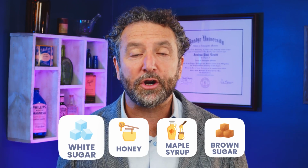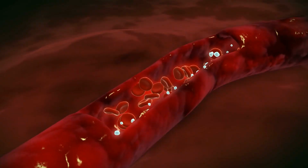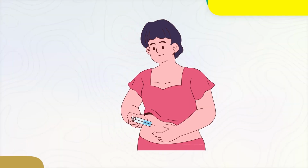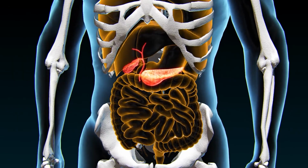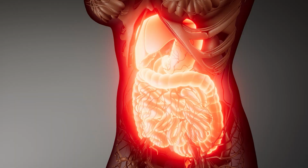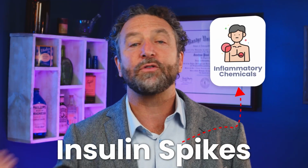First, when we eat sugar, whether it's in the form of white sugar or honey or maple syrup or even brown sugar, it is quickly absorbed from our gut and sent straight into our bloodstream, and that causes our blood sugar levels to shoot up. To bring that blood sugar level down, our body pumps out a hormone called insulin from the pancreas. But if too much insulin floods the system, it can lead to a chain reaction that winds up sparking inflammation. This is because insulin spikes can trigger inflammatory chemicals in our bodies.